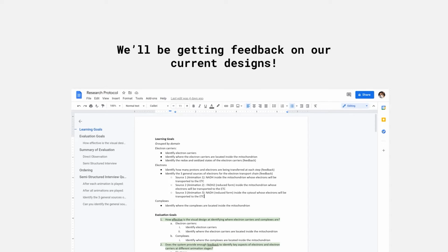To assess our designs, we set out to conduct a series of usability tests to see how well our designs help students with their learning goals. And for this, we had two evaluation goals in mind. The first is, how effective is the visual design at identifying where electron carriers and complexes are? And two, does the system provide enough feedback to identify key aspects of electrons and electron carriers at different animation stages? Starting next week, we'll be getting feedback on our current designs and making design recommendations for future iterations of 3D metabolism.